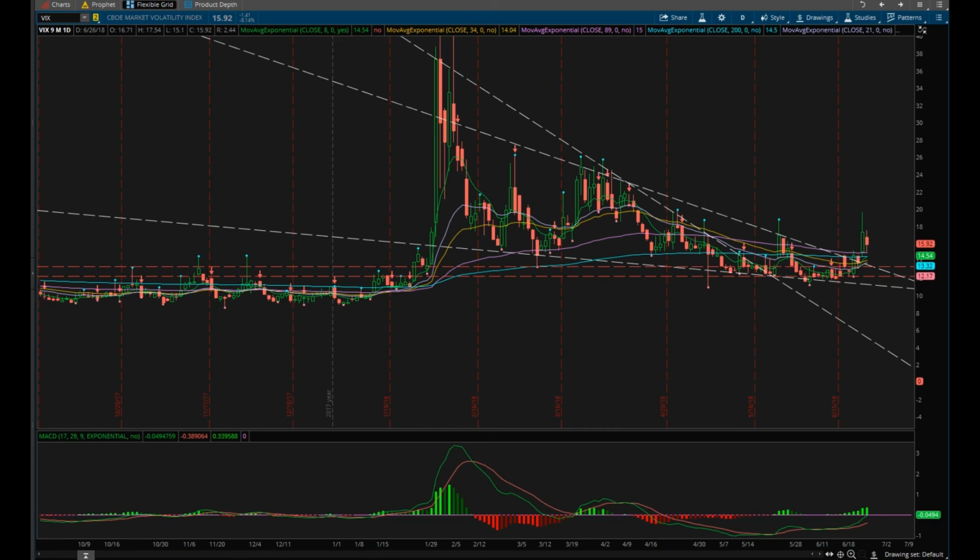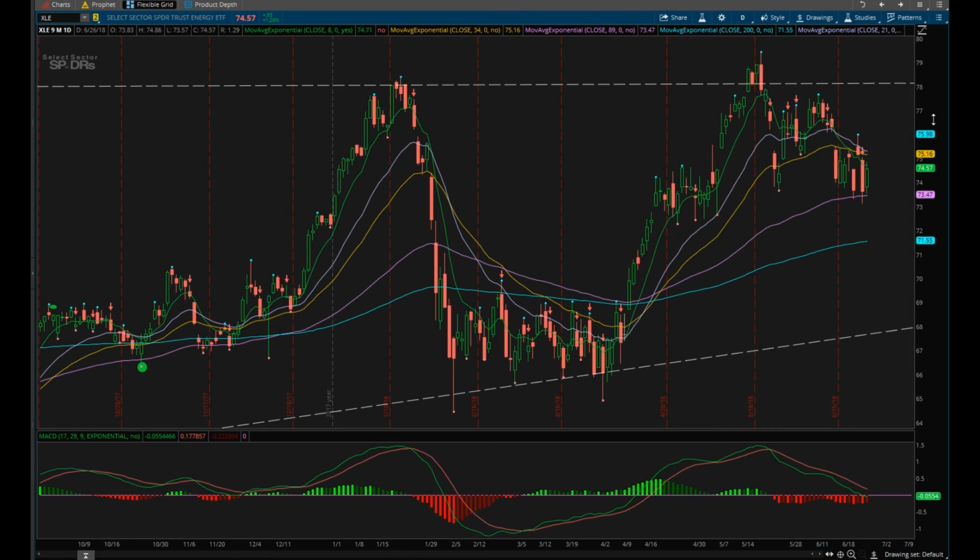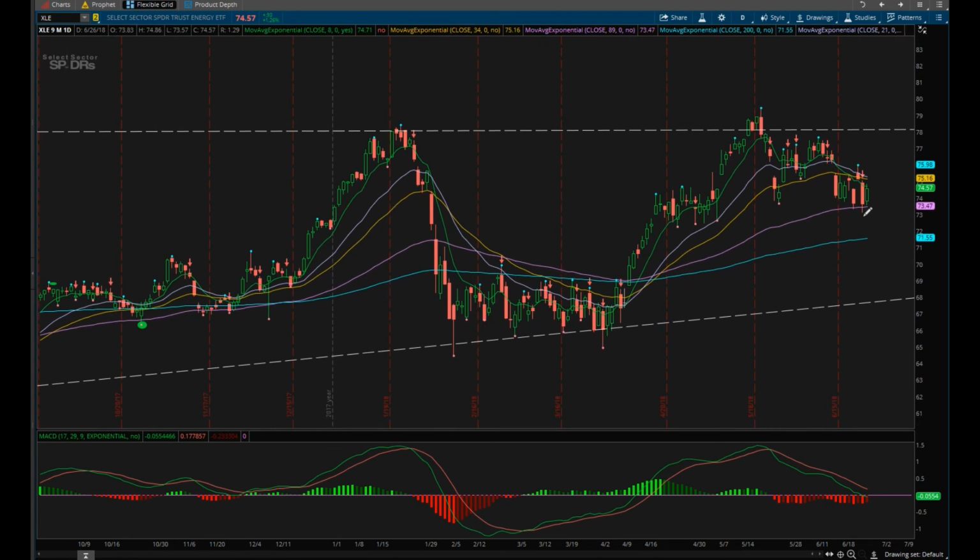The best performer today was XLE. Again, this one moved 1.2% today, 1.26% actually, to the upside, finding support on this moving average, which was established actually yesterday. It didn't close below the low of that day. So it bounced a little bit back up, which is good for XLE, or the energy sector.